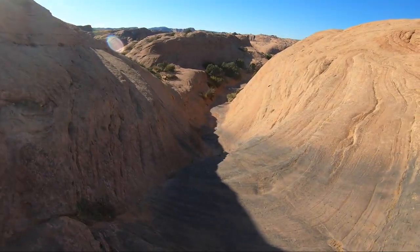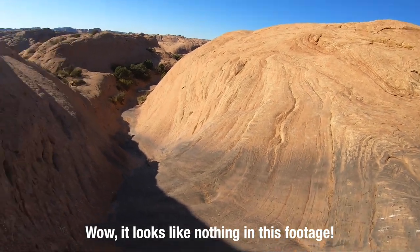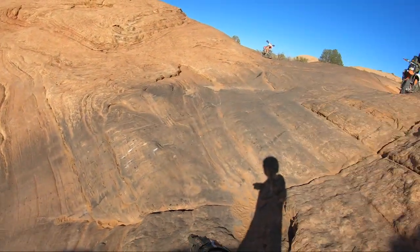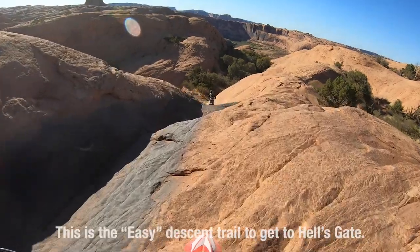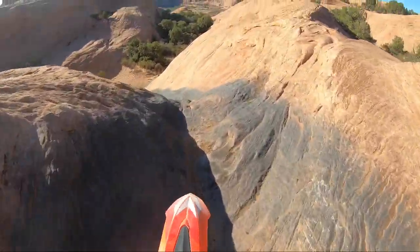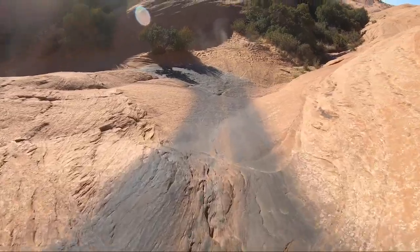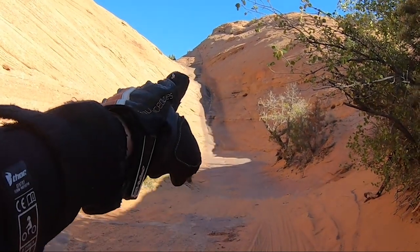There, that's Hell's Gate. It's a little bit twisty. I've done this before on a trials bike, which is cheating. I think the crux is right down there. That's a little tricky bit there. And then you're basically home free. Easy peasy. And that's dicey. Now you're committed. You're down. That's what we gotta go up.